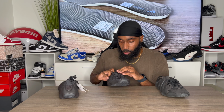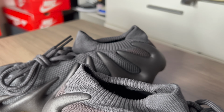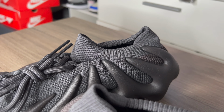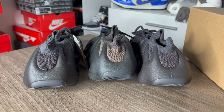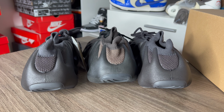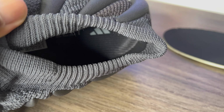But if you guys look towards the tongue here, at the top of the tongue, we get like that sock like material on the tongue. Okay, and that's in a gray color. All right, coming towards the back of the shoes here, as you guys can see, it's like a dark brown back there in knitting. Okay, and if you guys look at the other one, it's more so like a tannish color.